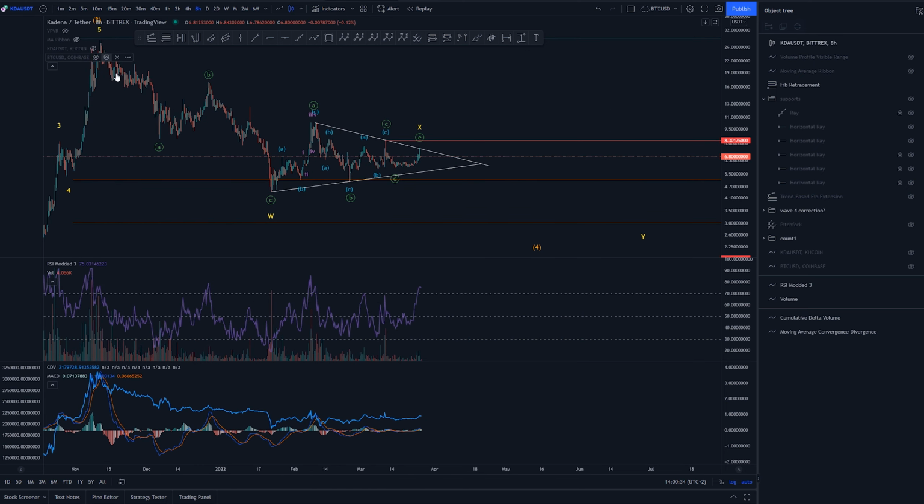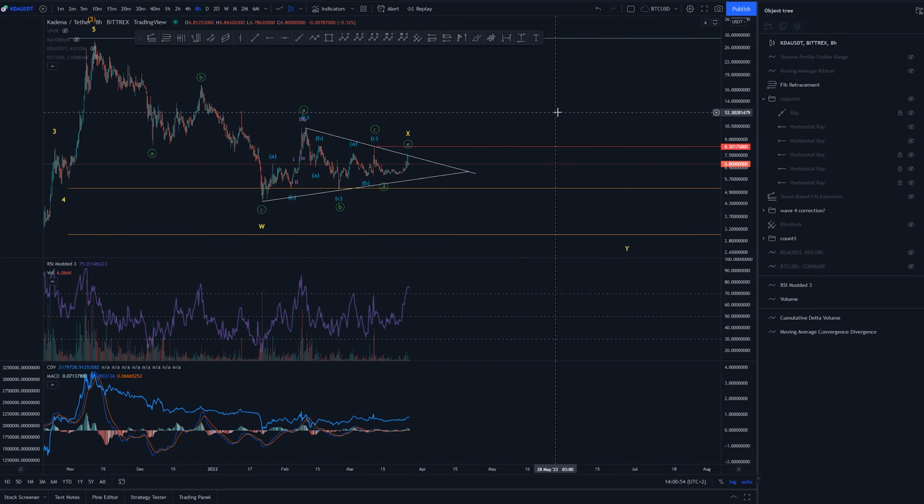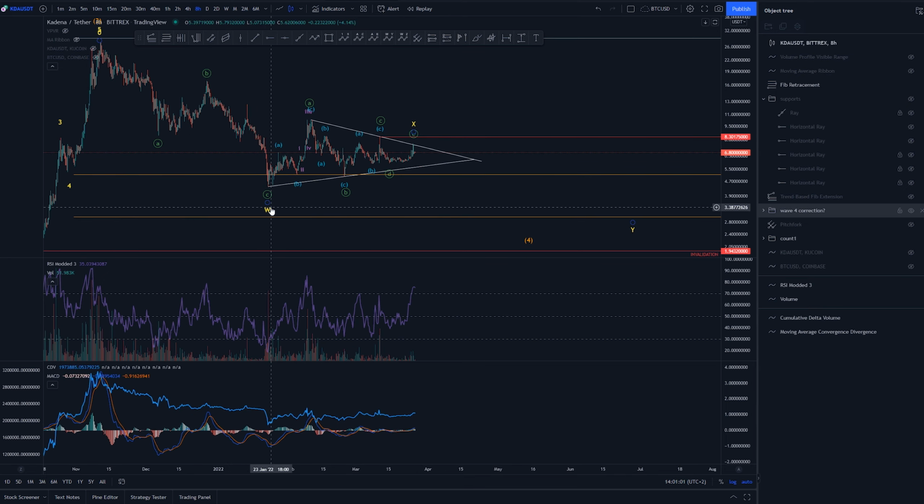Now, ABC, easy move down here. This can be also just labeled as WXY. This wick wasn't here on the Qcoin chart, so whichever you prefer, I feel like. Overall count, it doesn't matter. So I'm marking this as WXY though.